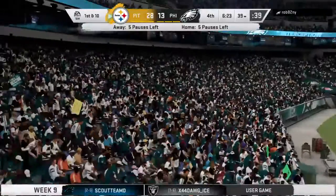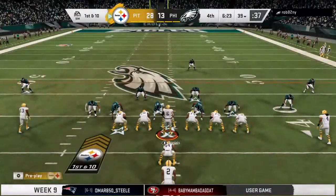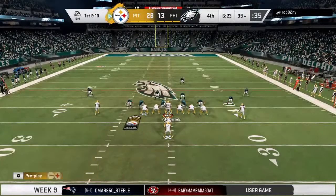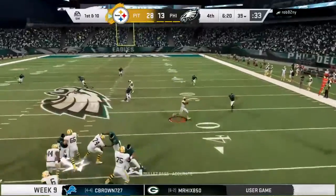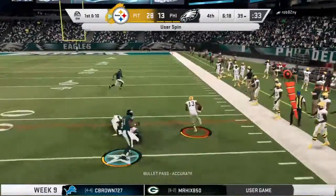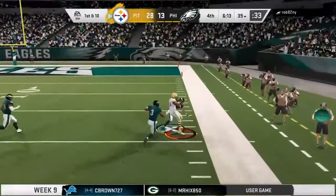So a big chunk of yardage will be marked off there for that PI call. And now you know why receivers and the guys throwing the ball, they like to collaborate and just heave it up sometimes, because you can get these types of calls that go against the defense. Pass interference, and they gain over 30 yards of real estate on that one.